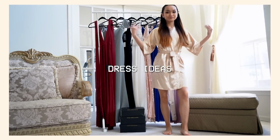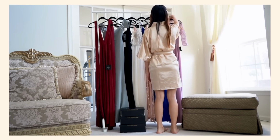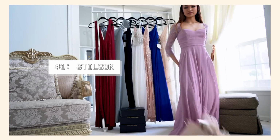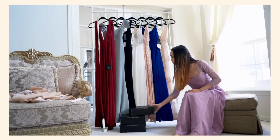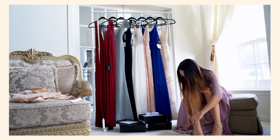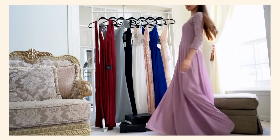Here are my prom dress ideas for this year. I wanted to share with you guys a variety of different styles, starting with this little number right here. This is a dusty lavender dress with quarter length sleeves. These are, I think, 3/4 length sleeves, and they're lace. This is a dusty lavender dress, and I think it looks beautiful with these nude strappy heels.